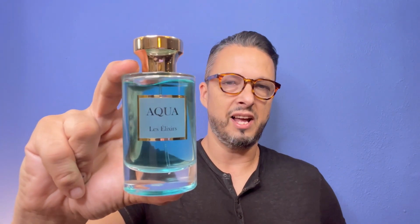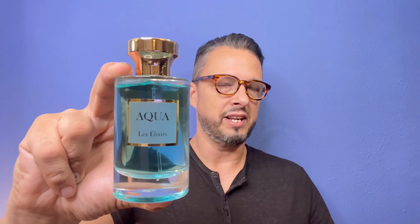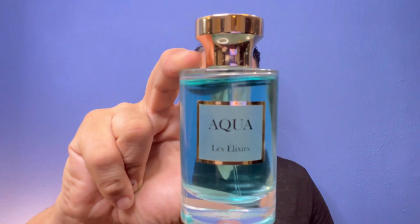I love this fragrance. You definitely need to add this in your collection. It is the perfect summertime fragrance. I get about 6 to 8 hours on my skin, and it projects at about an arm's length. This one is so fresh and aquatic. You guys are gonna love it.